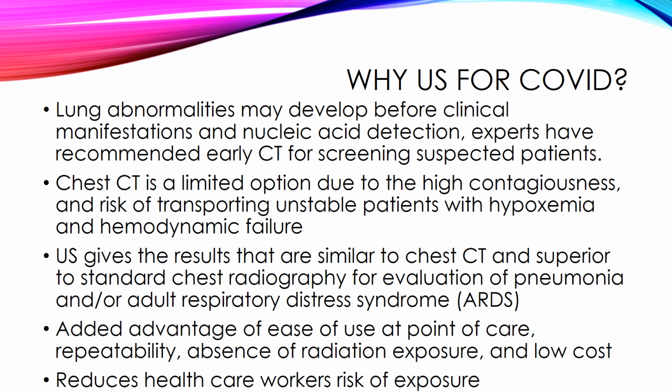Ultrasound gives results that are similar to chest CT, and per the studies, it's actually superior to chest x-ray for the evaluation of pneumonia and ARDS. There's the added advantage of point of care use, so bedside ultrasound, which we use a lot here in family medicine on a daily basis. It's easily repeatable, there's no radiation exposure, and there's the low cost. It also reduces healthcare workers' risk of exposure. It's pretty easy to put a portable ultrasound into a sleeve and completely protect the patient as well as the practitioner.